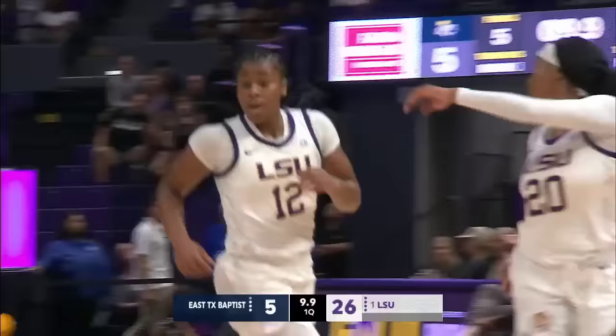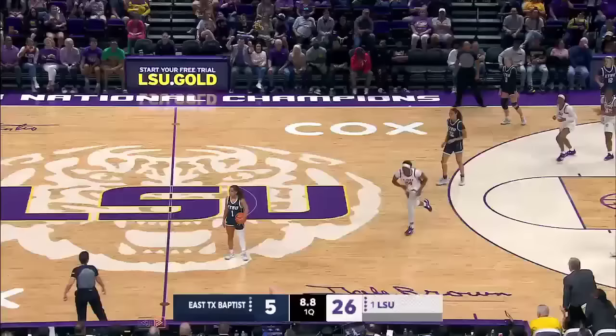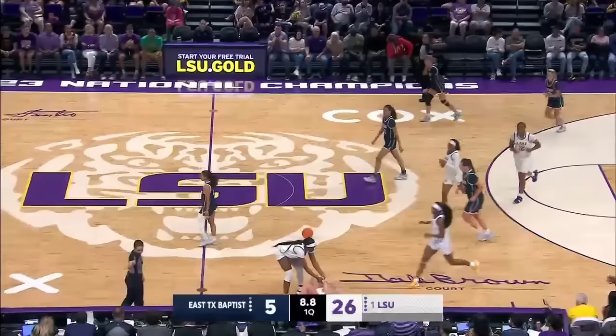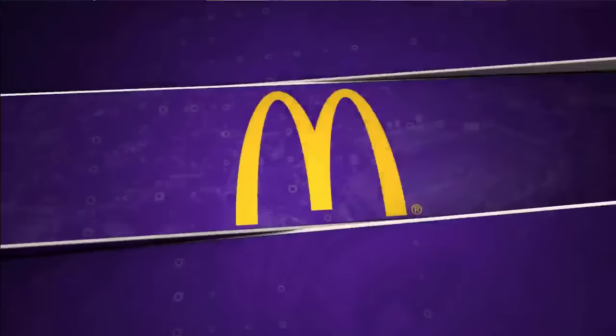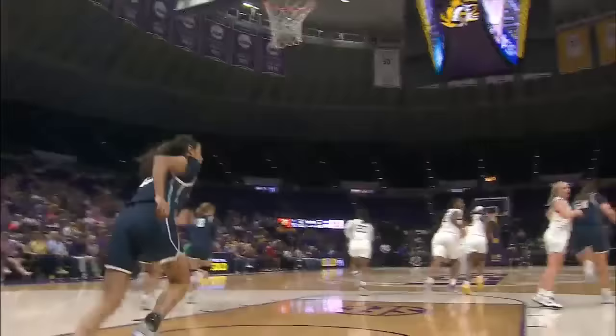10 seconds to go, and Van Lith takes a charge. She got in the way of Hicks, and her teammates come and help her up. And that's shifty. That's real shifty. Because Hicks was making her way, and Van Lith got in the right spot and took the charge. And Van Lith has been pressuring the ball the entire time, so she's doing a great job of moving her feet and just reading the body of the offender.